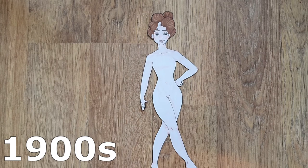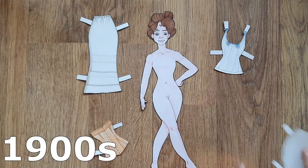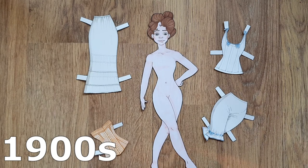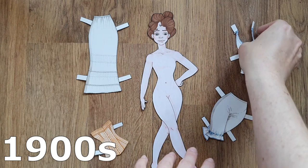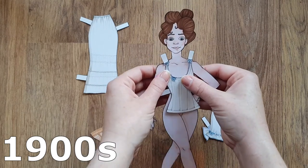So the Victorian era lasted from 1837 to 1901. 1901 was when Queen Victoria died and the crown passed on to Edward, and thus began the Edwardian era, which went from about 1901 to 1910 when King Edward died, but it's often considered to be up to the First World War. And again, things became a bit more modern for women, but still a very shapely look was desired.